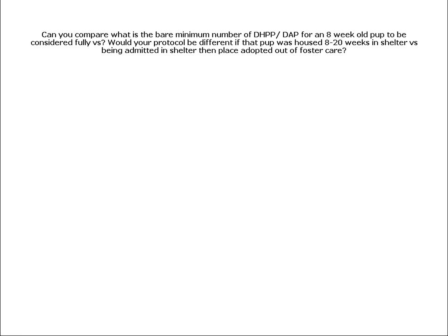And even in foster care, depending on the foster care and depending on when that puppy is going to be coming back to the shelter, we may extend that. But in general, that's what we're talking about.